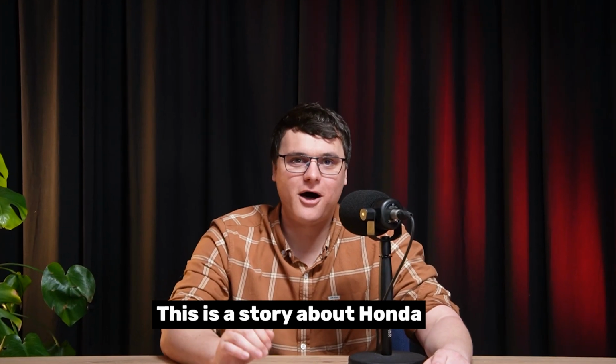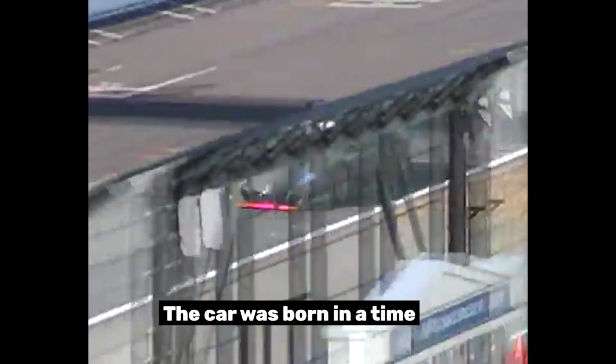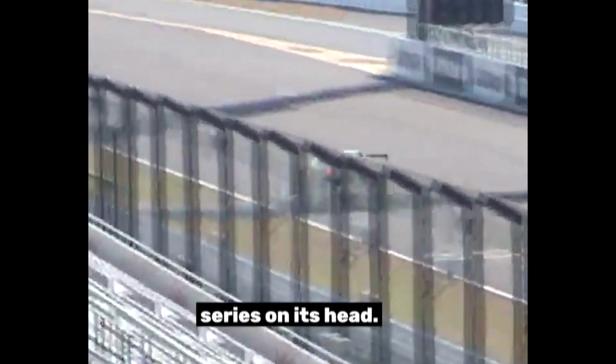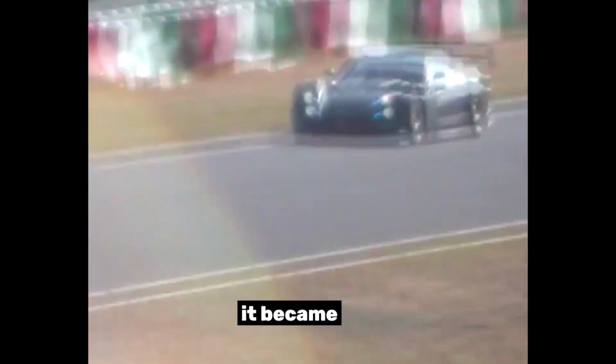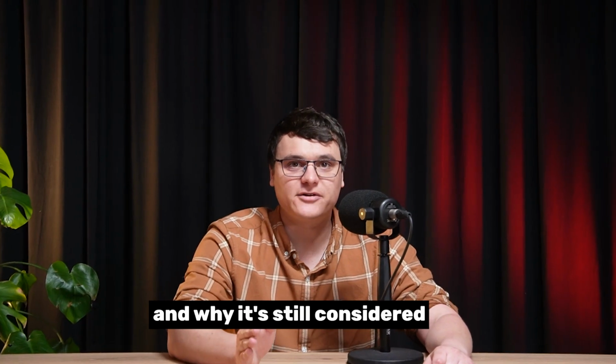This is a story about Honda making the best out of a tough situation. Pulling off a miracle with the Honda HSV-010 GT, the car was born in a time of financial difficulty and rule changes that flipped the Super GT series on its head. But despite all that, it became one of the most beloved machines to ever hit the Japanese racetracks. Let's dig into the story behind this car, its achievements, and why it's still considered one of the wildest creations to ever come out of Honda's factory.